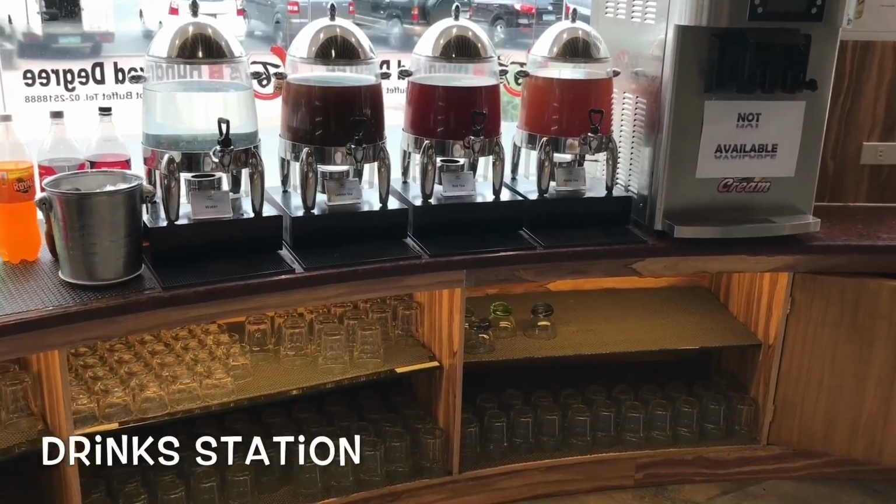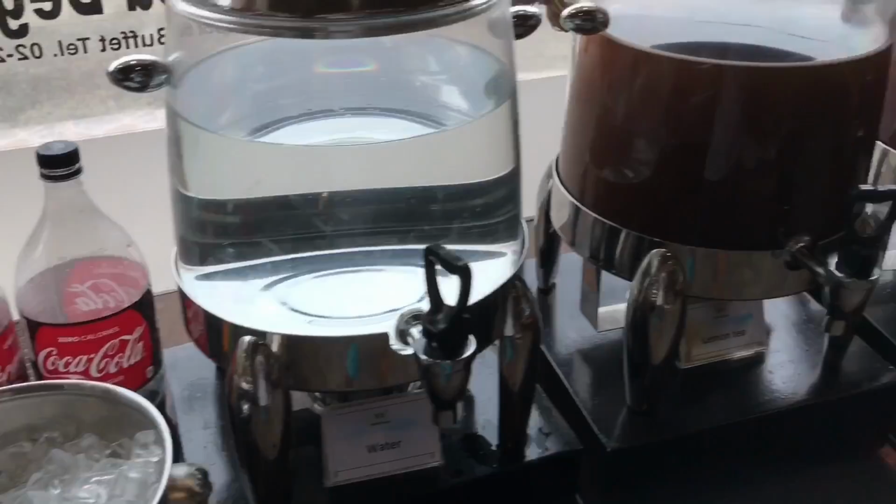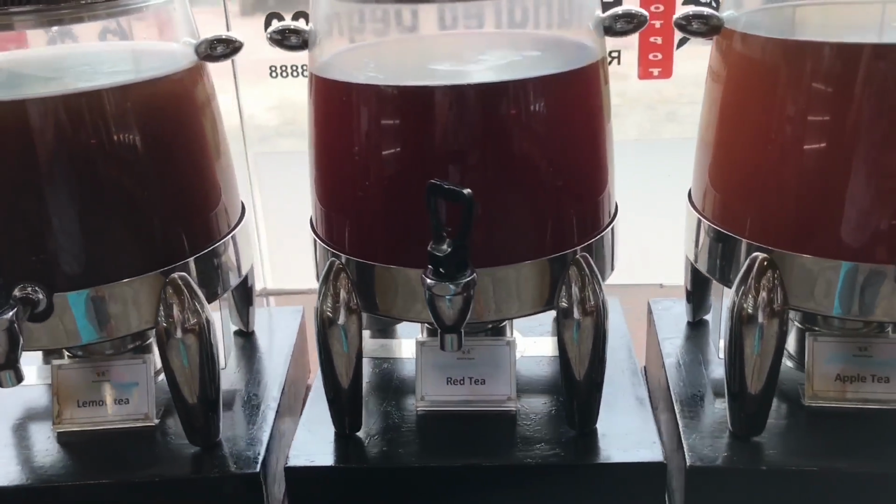Their beverage station is the only real disappointment as they serve 1.5 liter bottled sodas which easily lose their carbonation and a small selection of powdered teas.